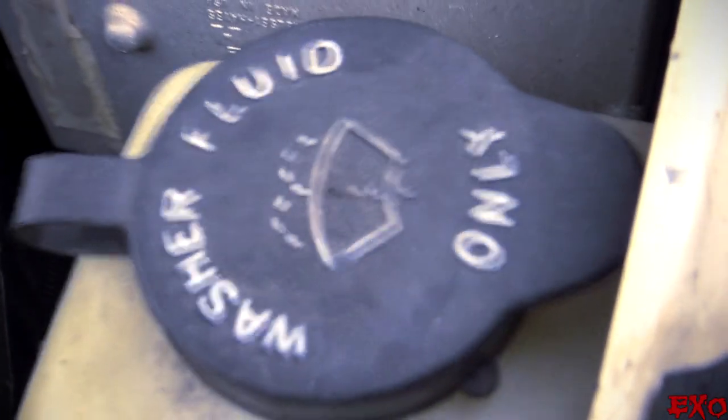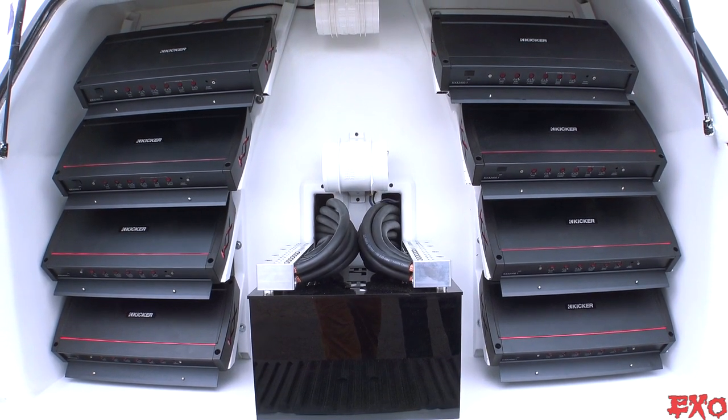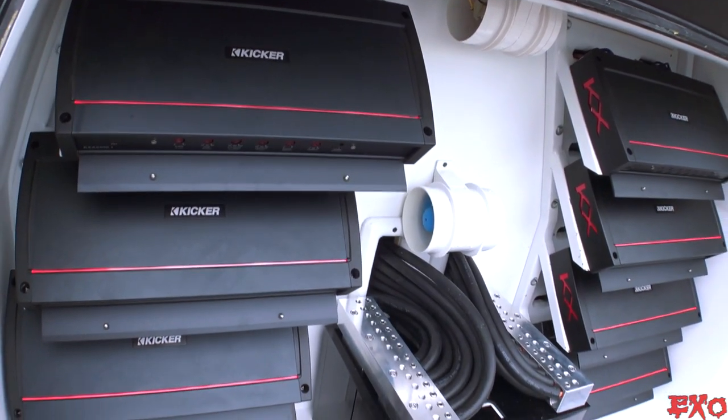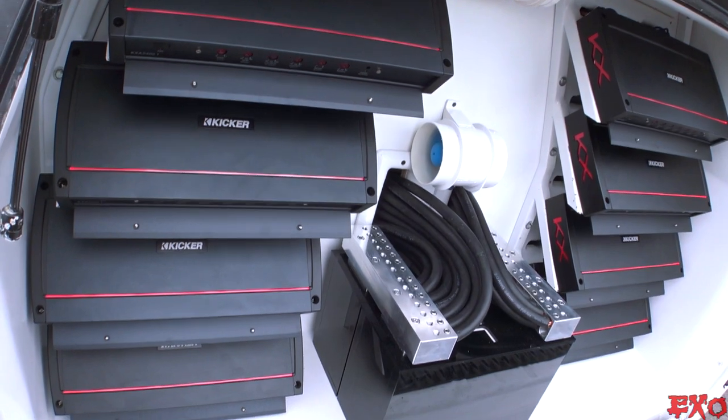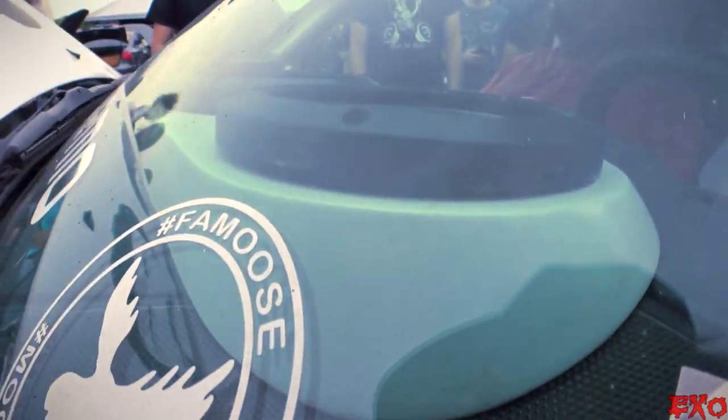And a lot of people will probably give you some props for using Kicker. Is there any story behind using a bunch of Kicker, or is that just a preference? Well, I was in the market for amps, and I asked Travis. He's like, bro, why not Kicker? I was like, that's a great idea.